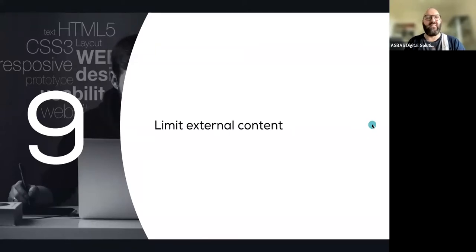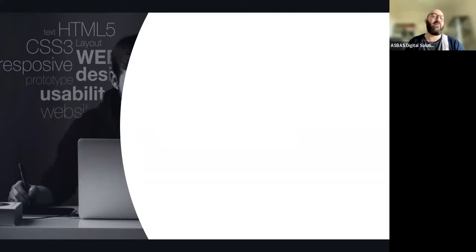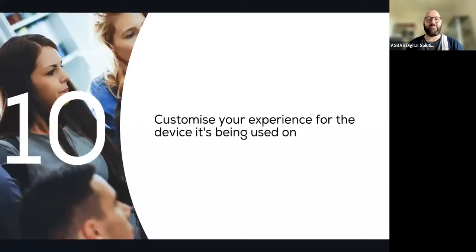So really just limit those kind of plugins that come in with content from other sites. It's not going to do you any favors in terms of design, and it's definitely not going to do you favors when it comes to how much time it takes to load the website.